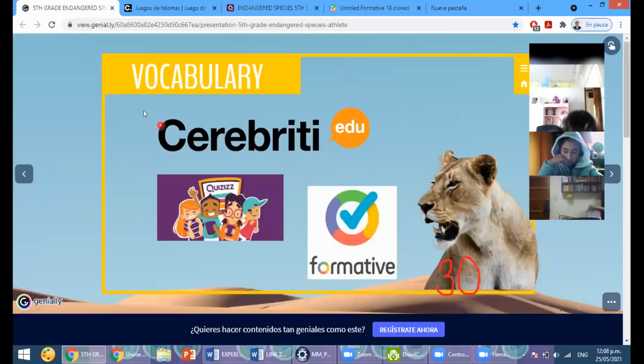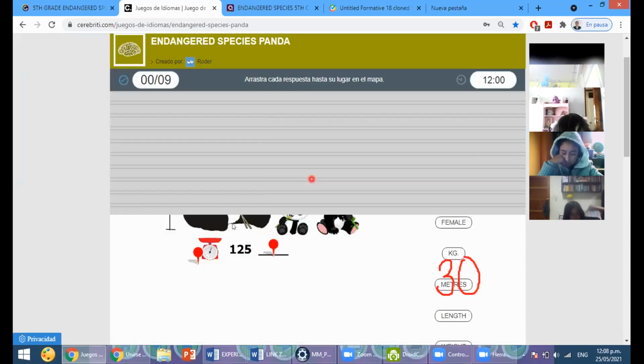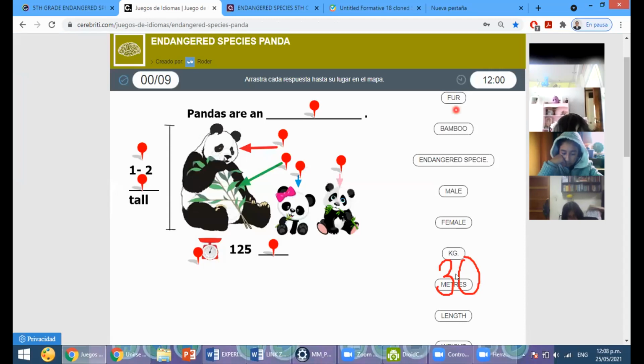Let's play with the vocabulary. I'm going to give you a link. You're going to open the link. It's about pandas. And match, please, the vocabulary, okay? What is fur? What is the bamboo? Endangered species, male, female, all this information, okay? Please, go to the chat.